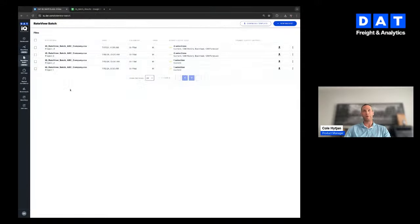All right, so let's hop into rate view batch. So really boils down to two primary use cases: bidding, so whether that's contractual or project-based spot bids. If you have a lot of lanes that you're continually doing, batch is certainly the way to go. The second primary use case is how am I doing against the market? So if you have a consistent lane or procurement for carriers that you have, this is a great way to continually refresh and revisit how you're performing.